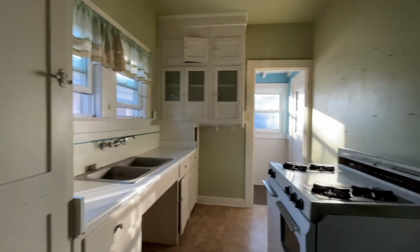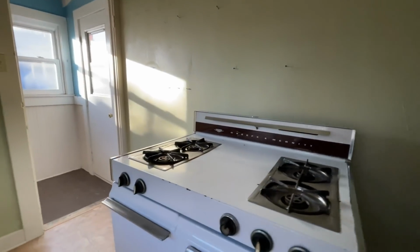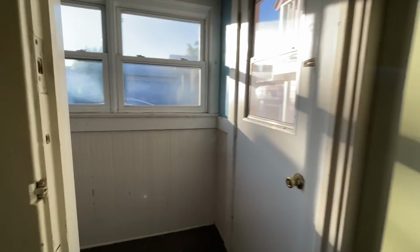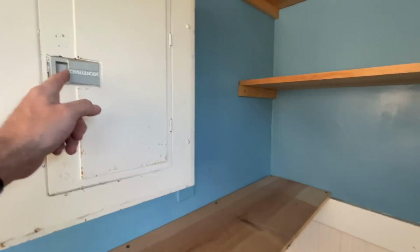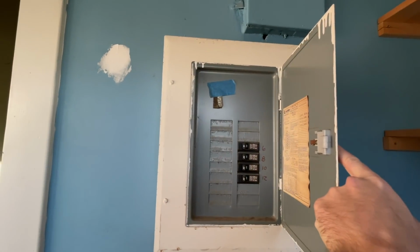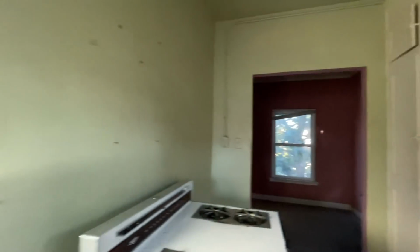Probably yank all that crap out. Just do a new fiberglass surround. That one's kind of nasty. Kitchen's all right. Huge freaking stove. Good. Oh, look, there's even a sink over here. This is where we're gonna do the laundry. Oh, fun. Good. Let's go look at the model match downstairs.